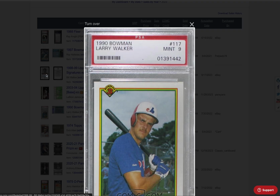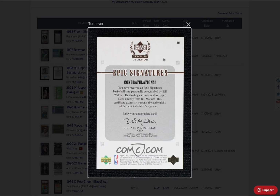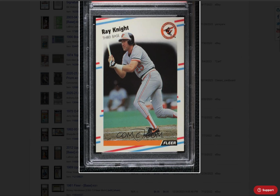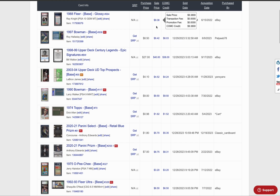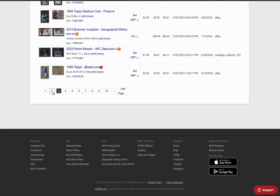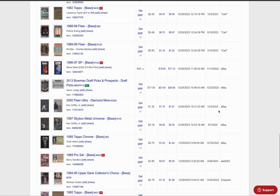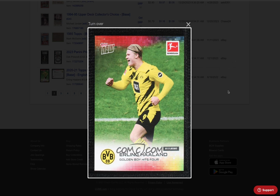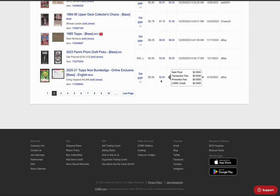And then this Bill Walton, I don't know if this was at auction or not, but I paid $27, sold for $40, so I was happy with that. And this was another one of those random PSA 10 cards that I had sitting around. It sold for $9.38, so I'm happy to have that $9.38 instead of the cards just sitting in the inventory. This Holland too, I lost money, but I had this card forever, and I'm glad to just get the $2.50.